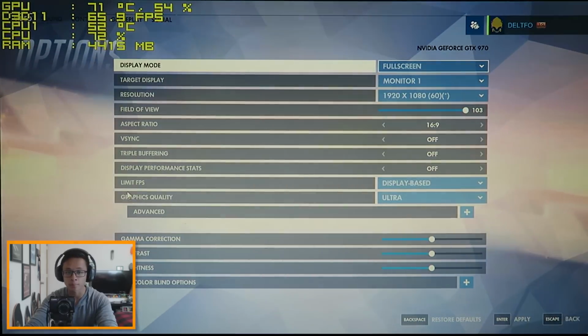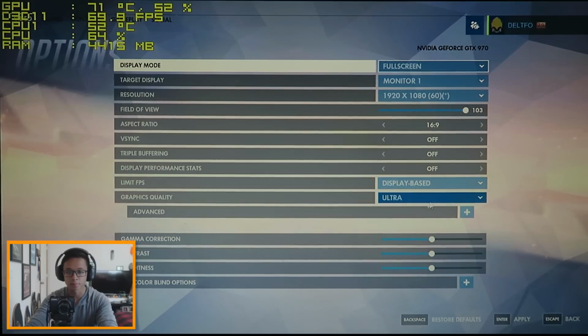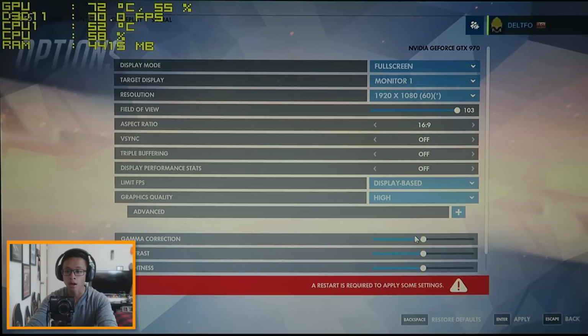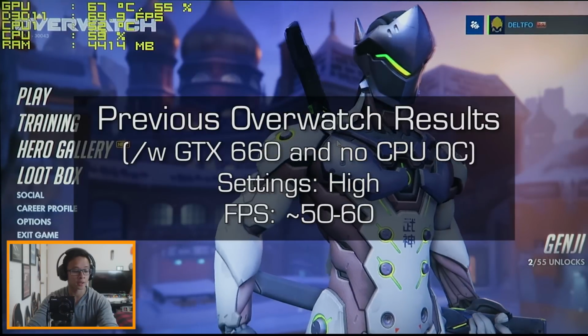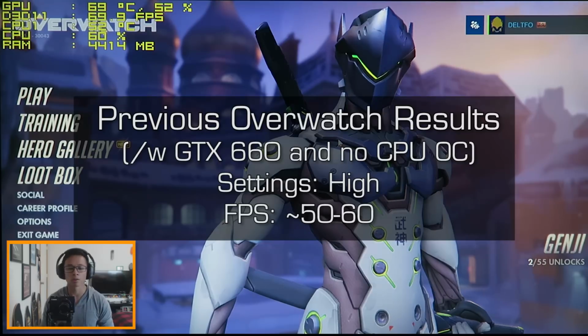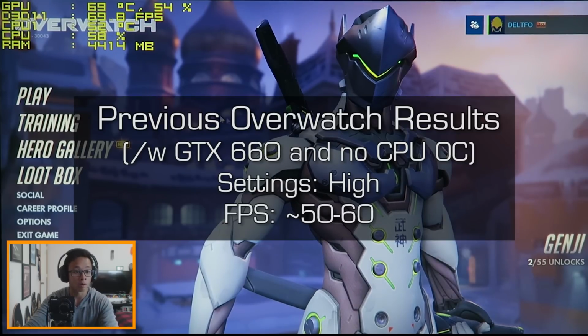For the options, we had preset. Whoa, it thinks I should be playing on Ultra now with the graphics card in there. But we're gonna go and do the same thing. High, and then let's see, where's VSync? Okay, it should be off. So if you remember last time, we were getting anywhere from 50 to 60 FPS. So let's see if we can get much higher than that now.